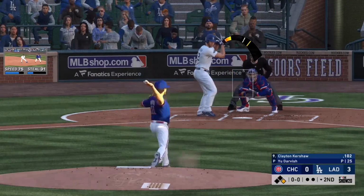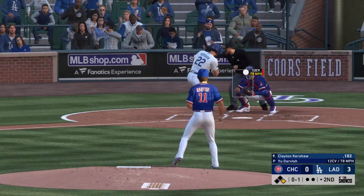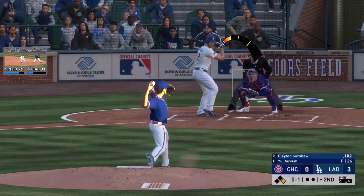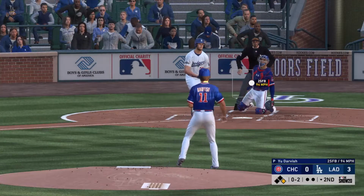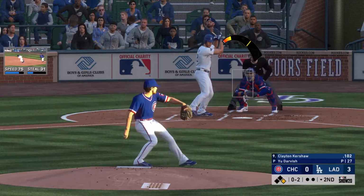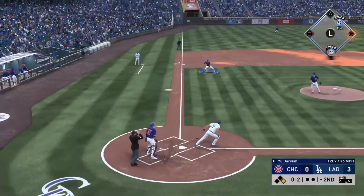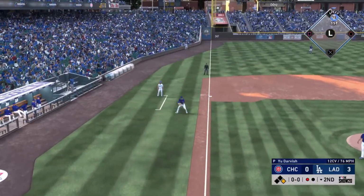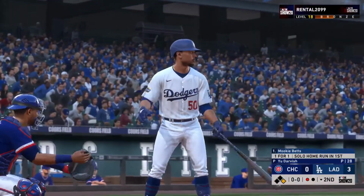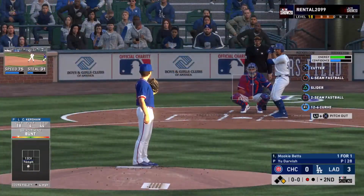First offering on its way. Clayton Kershaw is at the plate now, and he takes a called strike. Here's the 0-1. Runner goes for second, and a bunt attempt here with two strikes that'll get foul, so he'll become out number one. Back to the top of the order now, and that'll bring up Mookie Betts.